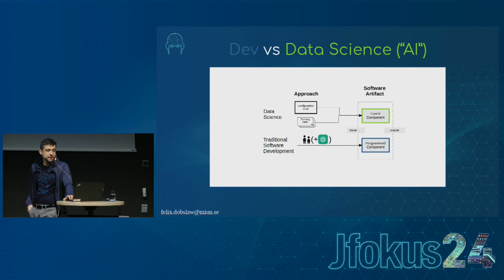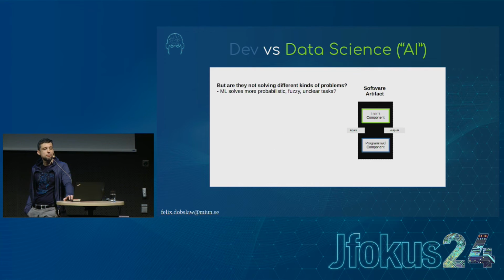So does this really make a difference in how we're supposed to work with testing? If we consider it as a black box, potentially not. That's what much of my research is about. If we consider it as a black box, then there are ways to test things similarly, but there are also differences. So ML solves more probabilistic or fuzzy problems, like the visual assessment of a dog versus a muffin, for instance. It's a very different assessment than how you would do the coding if you were to create it with if-else statements.